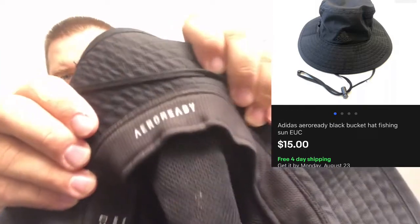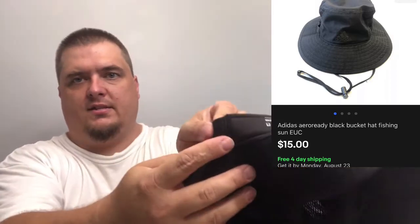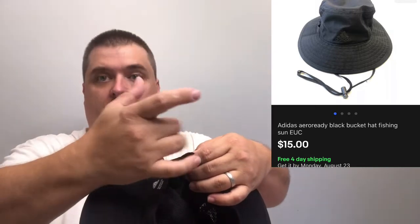So this is Adidas branded, and it says Aero Ready, like Aero, like planes and aerospace, Aero Ready. But it doesn't have a size. And so what I did, because somebody wanted to know the size, which is a reasonable question, what I did was I measured from this seam right here with a fabric tape measure, the like soft tape measures, and I measured around here, and then I got back to this point, and it was 24 inches.